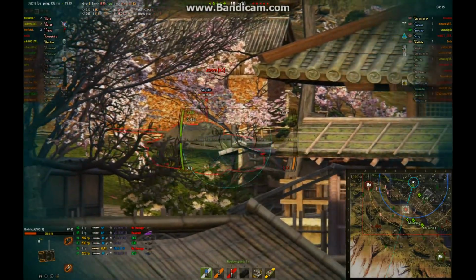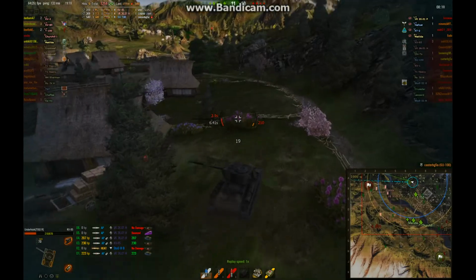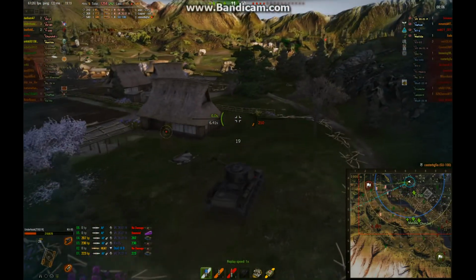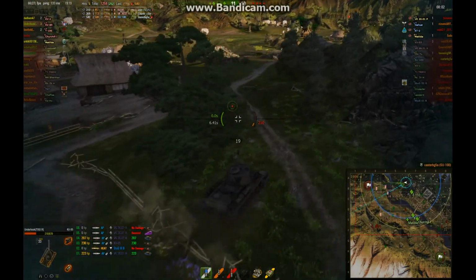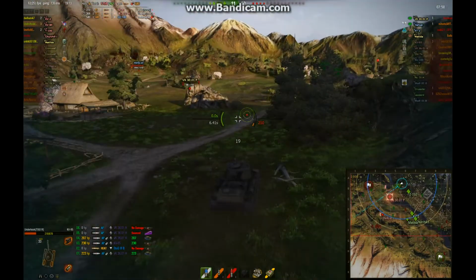Oops, I stop here. We can see there, SU-100 has been spotted, and we get an ammo rack on him for 580 damage. Very, very nice. So that probably makes up for all those misses we had earlier on, where a couple of those misses I think were just bad luck.